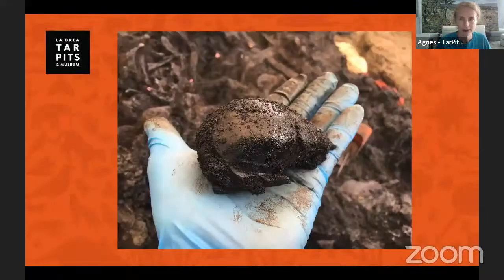So you all heard Sean talk about the raccoon, and this is what it looked like when he found it. This is Sean's hand right here holding a piece of the raccoon skull. That piece is part of the back cranium.